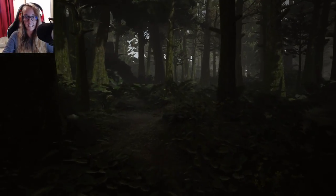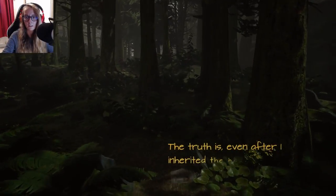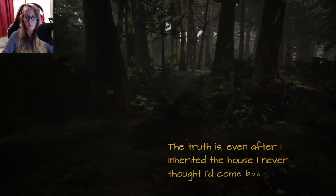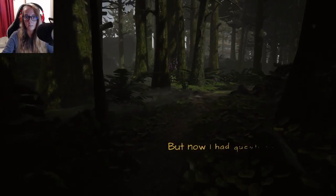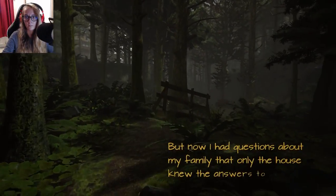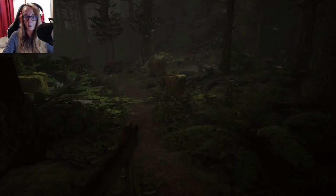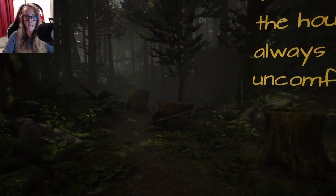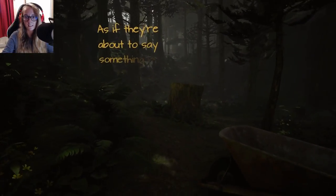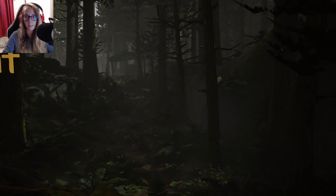It's a very pretty game. I think it's set in Washington. "Even after I inherited the house, I never thought I'd come back to it. But now I had questions about my family that only the house knew the answers to." Okay, so "the woods around the house have always been uncomfortably silent." I can hear a frog. "They're about to say something, but never do." I could hear a frog. No, I can't.